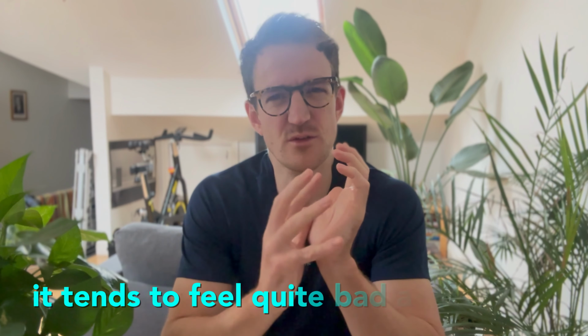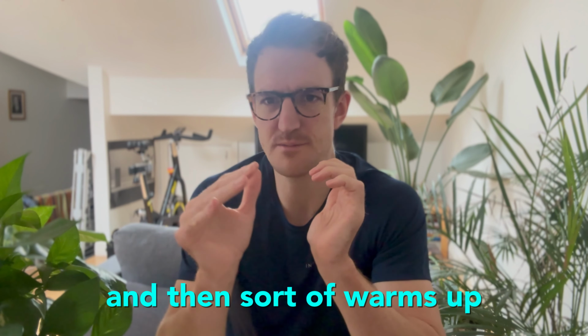Being on your feet for long periods of time tends to hurt. Also, when you're running, it tends to feel quite bad at the start and then sort of warms up. And then after the run, that's when you start to think, okay, wow, I've done way too much and it's quite sore, and particularly the next day as well. So that would be one type of hip pain that exists.